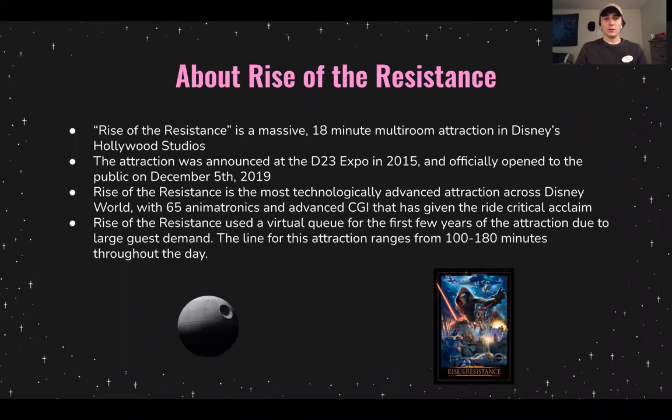So, just a little about the Rise of the Resistance. Rise of the Resistance is a massive 18-minute multi-room attraction at Disney's Hollywood Studios. The attraction was announced at the D23 Expo in 2015, and it officially opened to the public on December 5th, 2019, in Disney's Hollywood Studios at Galaxy's Edge.